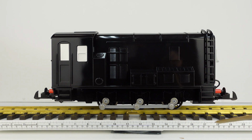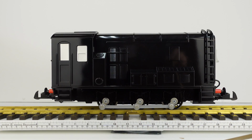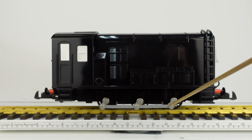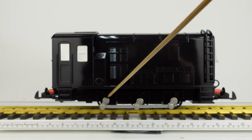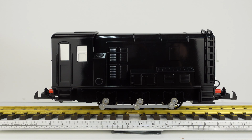And as we mentioned earlier, this is an 0-6-0 locomotive, so there are no leading wheels. There are six drive wheels, three on each side, all connected by this arm here, and then there are no trailing wheels. So there's a little bit of metal construction here. These connection points are all metal, and then of course the wheels are metal for connectivity purposes on the track.